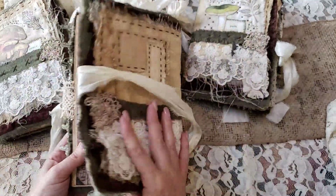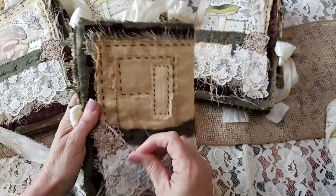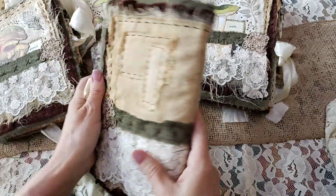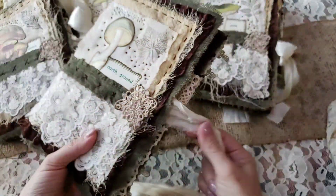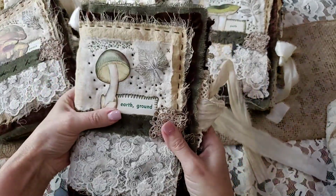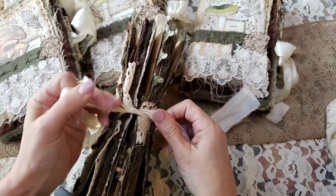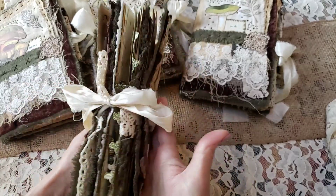And then here's the back page with that beautiful stitching. And I'm sure you coffee dyed this. This is coffee dyed too, right? Yeah. All the way across the front. So she's got some beautiful layering in here. They are that wide on the top. Really super pretty. Not too chunky. You could add a lot of things in here of your own and journal away in here, and it would still have some room. So there's that.